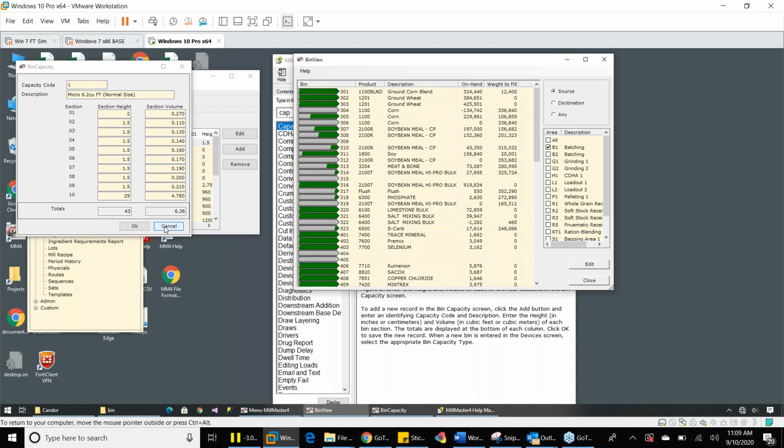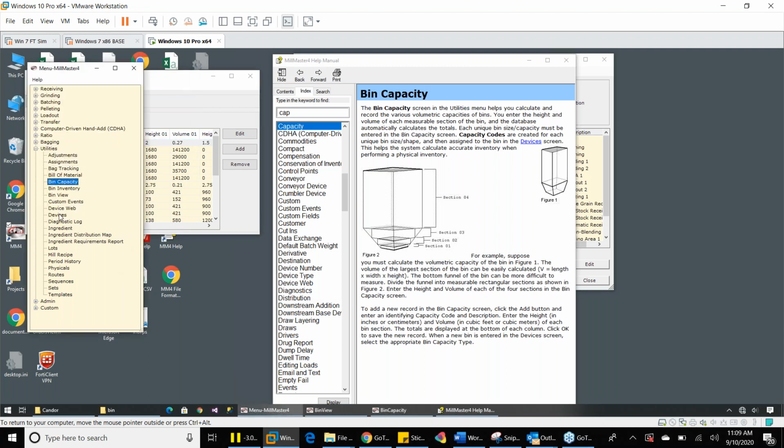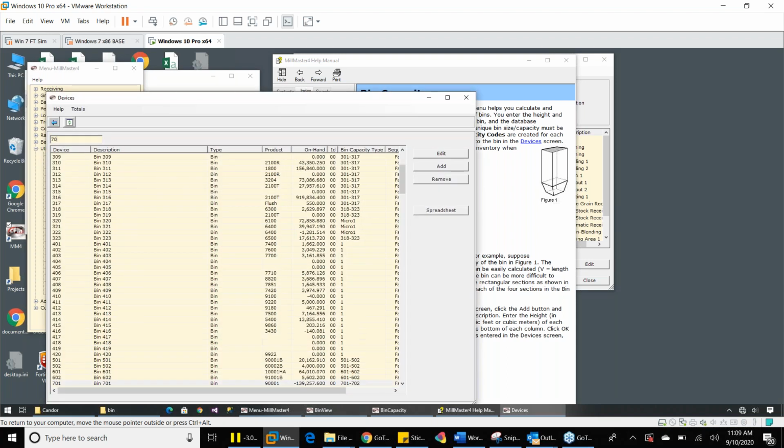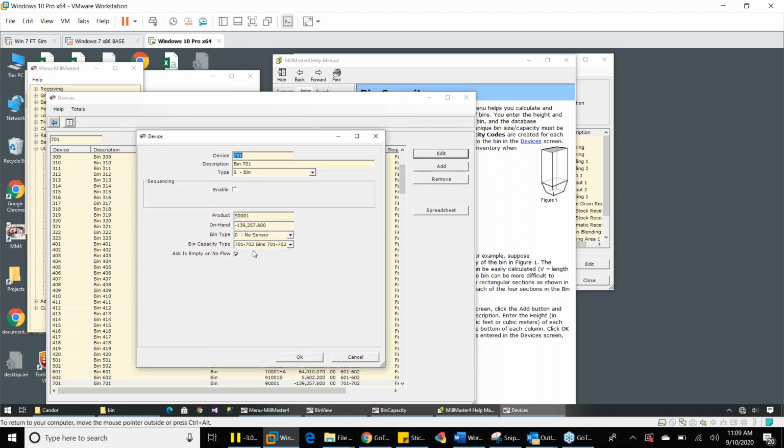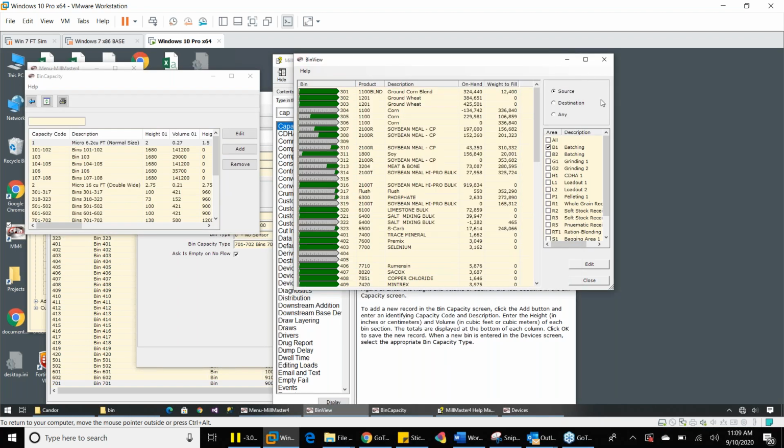The one additional step that you have to do, and maybe it seems like common sense, is once you define your capacities, you must go to the bin in question and make sure you assign a capacity to it. You can see down here, so it knows that bin 701 is that shape, that particular capacity type. So that is about everything you need to know about bin view.